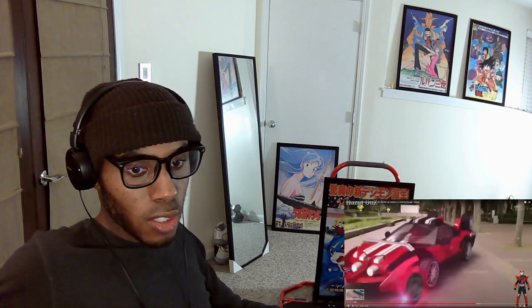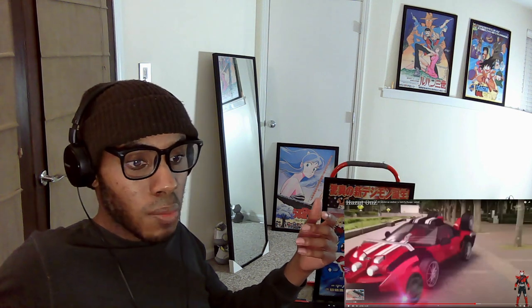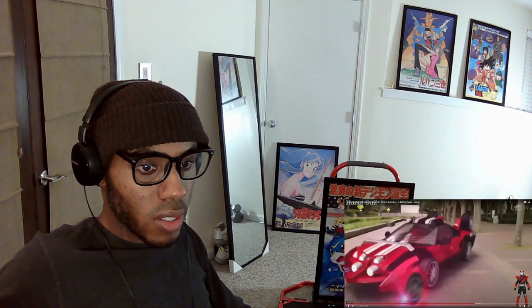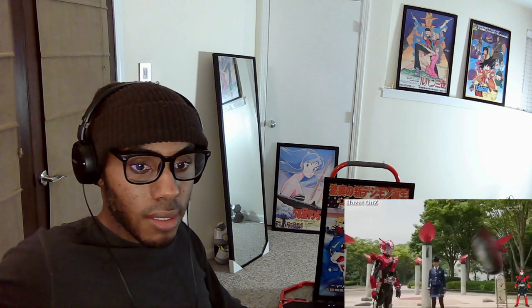A lot of the transformation sequences lately have been so quick that you can't really appreciate them. But that one, it's not a long transformation sequence, but it's just long enough that you can see the things forming around him and see them moving into place, and then the light flashes, and then he's in it. I think that's a good pace. I do wonder why he has a car instead of a motorcycle. I do remember seeing this car in the openings as well, and I was a little bit confused about that then. But yeah. The sick-looking suit, I know that.